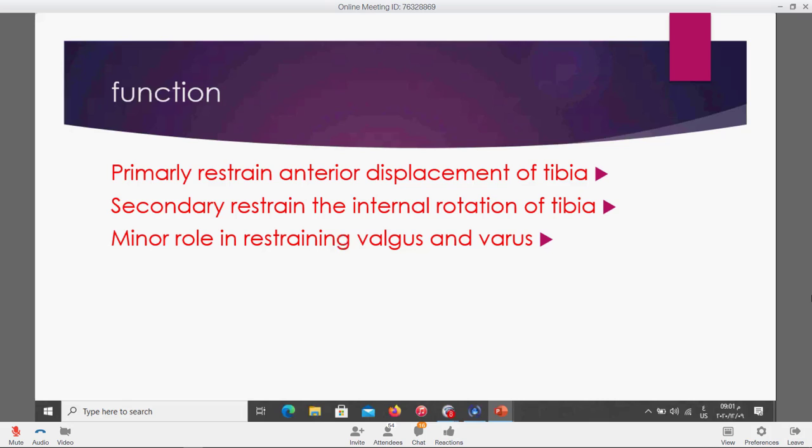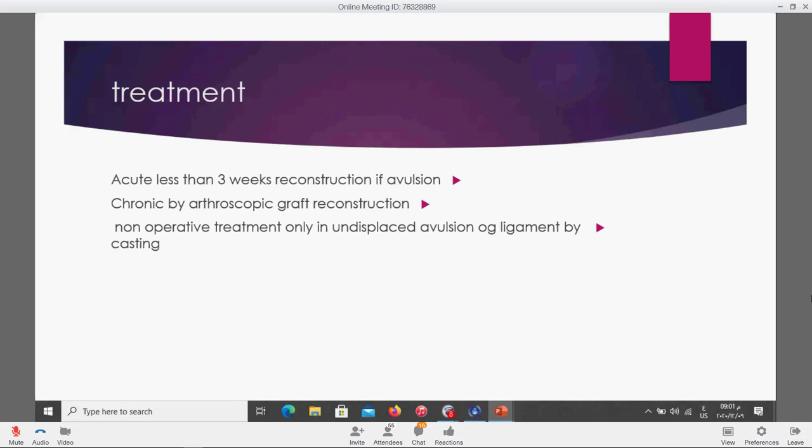Because if someone tells you my knee gives way or slips forward, definitely it is due to an ACL problem. Okay, as for treatment: if less than 3 weeks, reconstruction if avulsion; if chronic, arthroscopic graft reconstruction. In all cases.